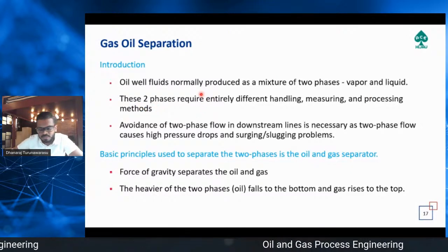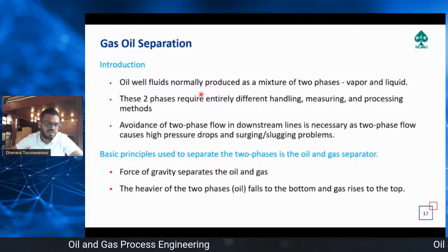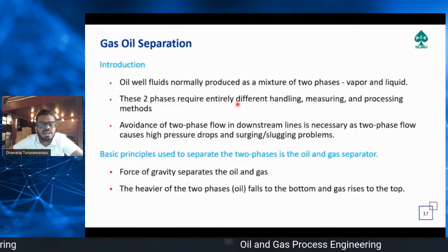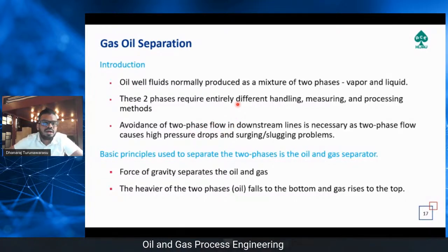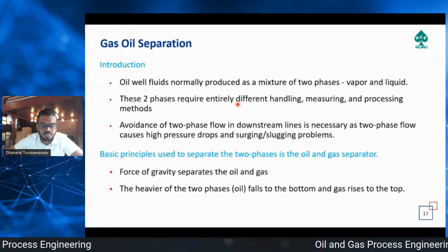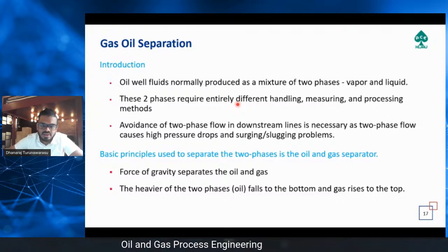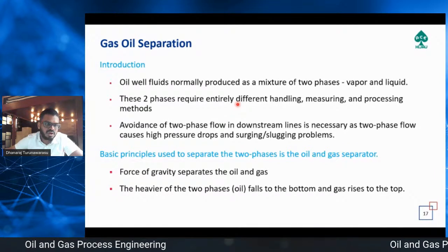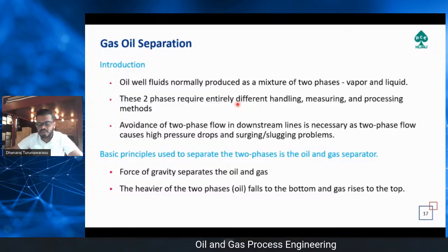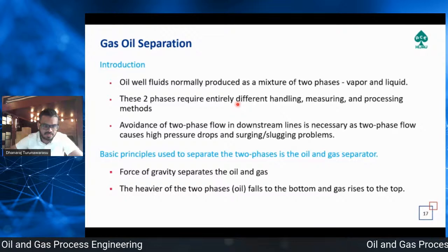The reason why we need to separate the oil, gas, and water is because we want to avoid any two-phase flow in the downstream lines that will incur high back pressure and also surging and slugging problems. At the same time, we need to meet the spec for each and every phase, the sales gas spec and also your oil spec. So that's another reason why we need to separate your well fluid into its distinct phases.